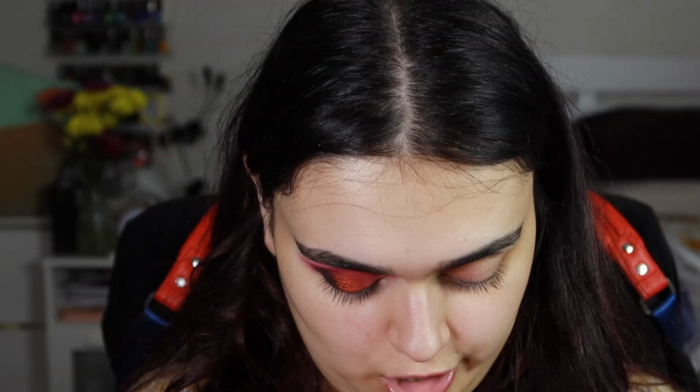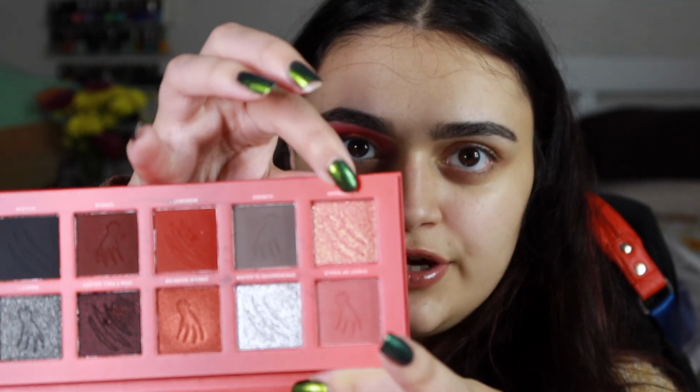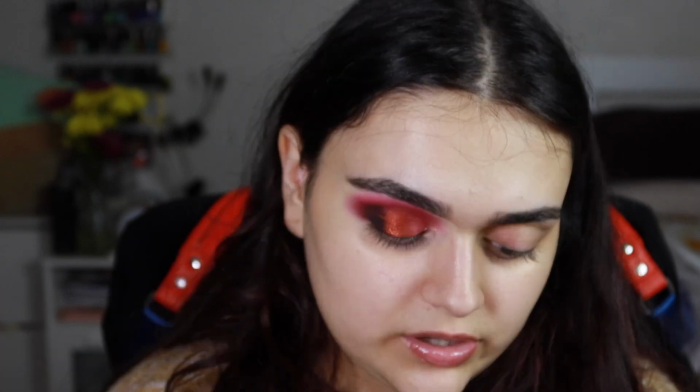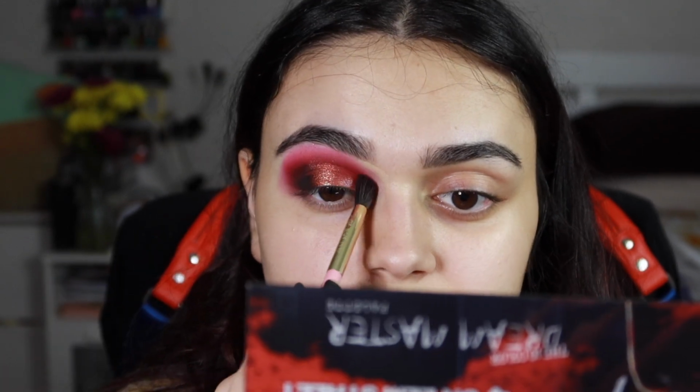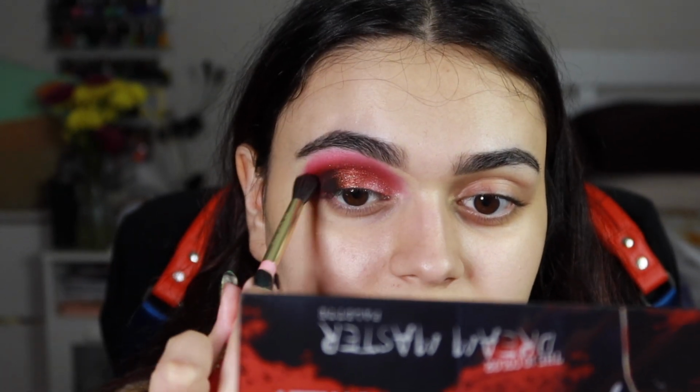The next shade I want to take is called Nightmare right here. I feel like this one's really pretty, really unique actually. I think I want to tap that over Dream Warrior. I want to see how that would look. I'm going to take that blending brush and blend everything together. And this is my look with the Nightmare on Elm Street x Glamlite Dream Master palette.